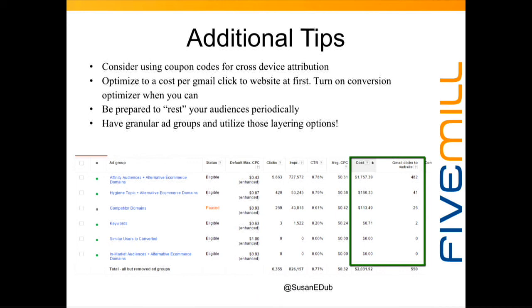All the targeting types that I went over, those apply to Gmail ads too. So in-market, affinity, all that stuff, you can overlay that. Don't feel like you have to be stuck in just targeting people that are receiving emails from a certain place. You can layer on some of those other things I talked about.